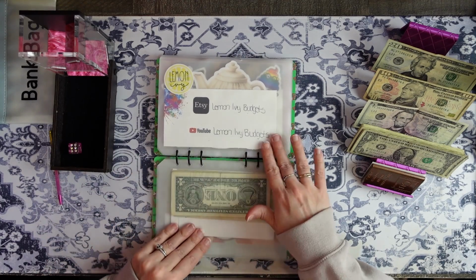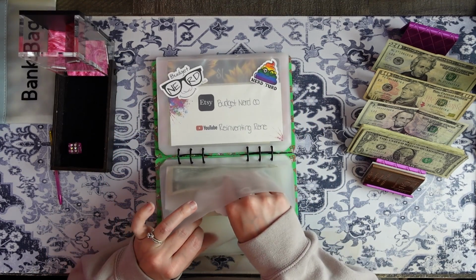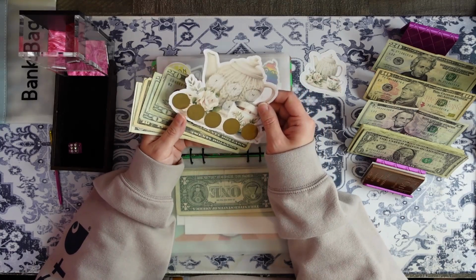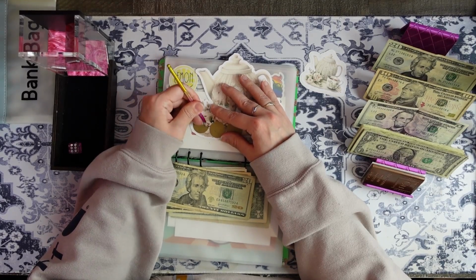Okay, our next envelope is a LemonIvyBudgets, and that is their Etsy and their YouTube. And they have a bunch of beautiful just images, and I love them. All right, and so I'm just going down the row with this one.